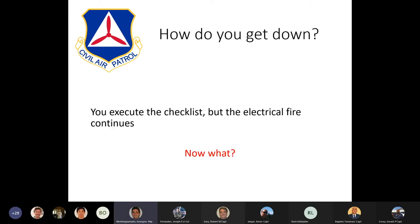Okay, so as we said before, you run all the checklists, the electrical fire is still going on. You have to get down fast because they can spread real quickly. I was reading an article a long time ago. Some poor CFI lost a toe because of an electrical fire. It just spread so quickly.